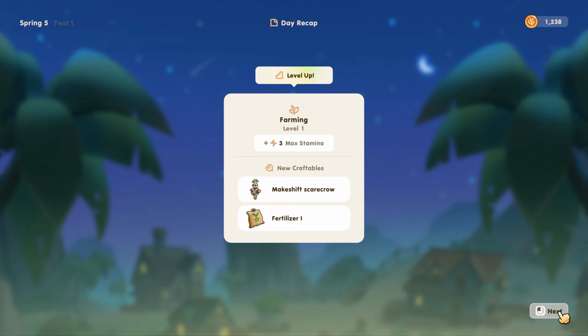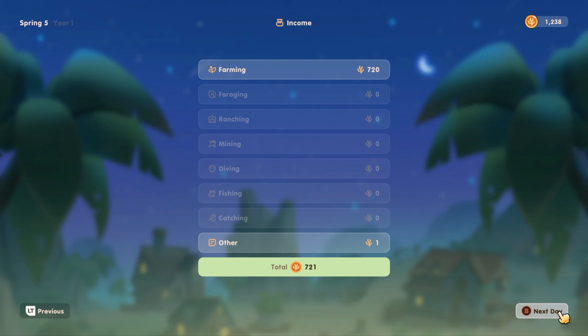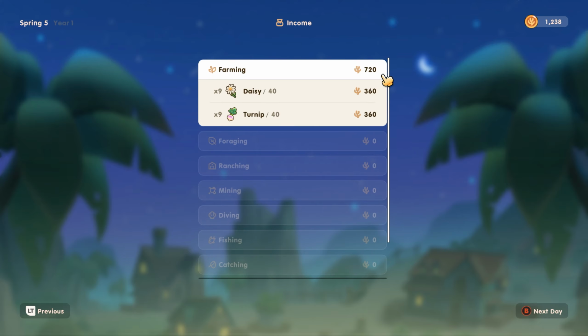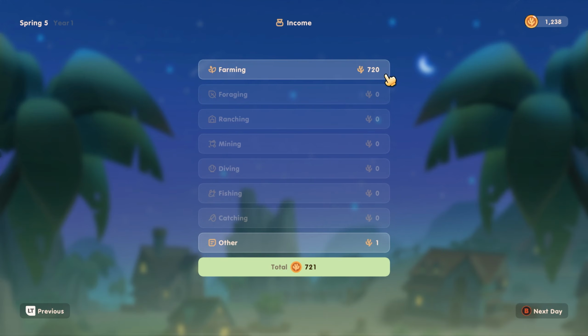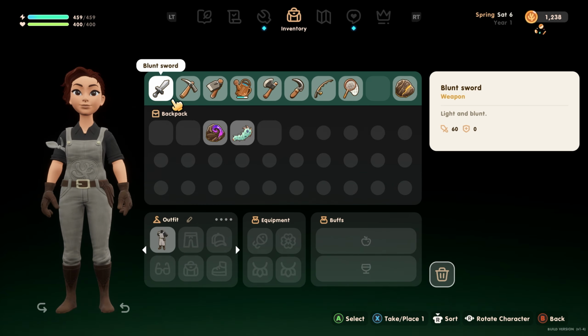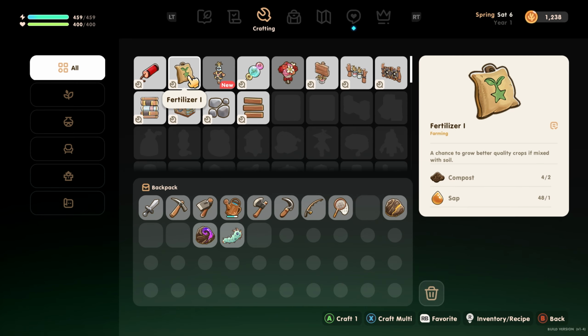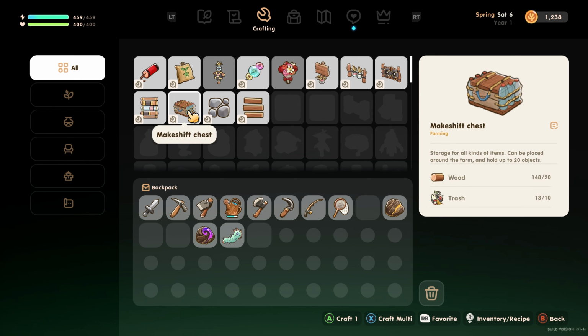Just throwing this in at the end, kind of forgot. So our farming has leveled up. We got 3 max stamina added and we can now make fertilizer and a scarecrow. And our mining's gone up and we can make explosives. And we made 720 quid. Not bad. Not bad at all. Daisies and turnips are worth the exact same amount and they plant in the exact same number of days. 9, so they're worth, what, 80 each, I think it is. Alright, cool. Oh, baby. Fertilizer, chance to grow better qualities if mixed with soil. Okay. Cool. Right, bye.